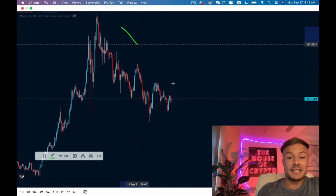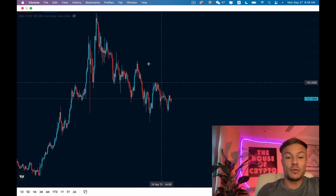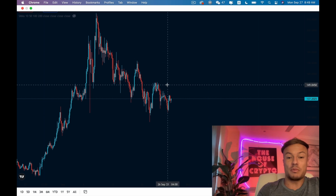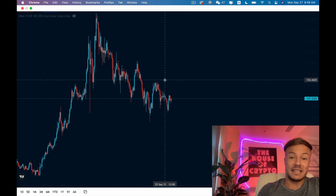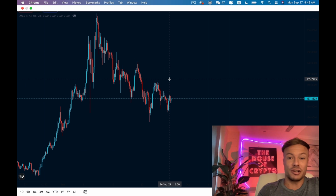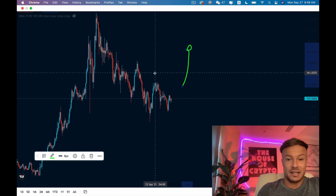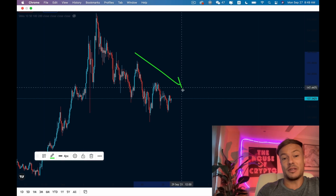The Solana price has been in a downtrend for the last couple of weeks or so, but something is happening in this area that's showing that we could be due a reversal, as well as the Bitcoin chart, which is showing that the market is starting to potentially turn around. And something very crucial is happening right now that Solana needs to do if it's going to be able to push back towards higher levels and stop this downtrend.